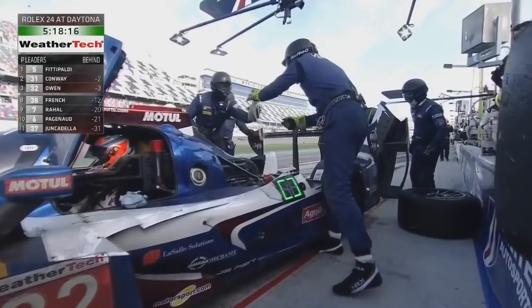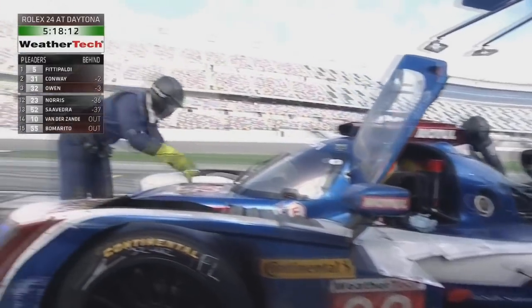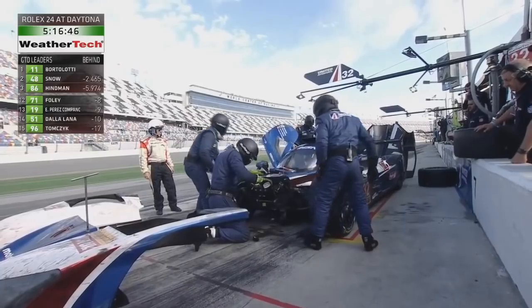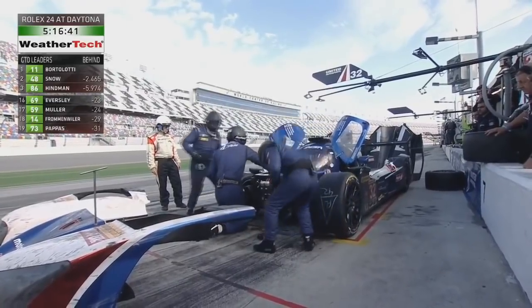369.3 seconds. The car fired. It eked away, a couple of team members at the rear wing giving it a bit of a push just to help it on its way. And then comes across the line to complete lap 623. So he's lost a lap now.